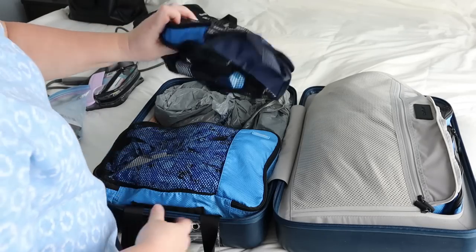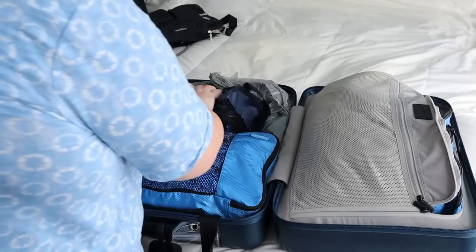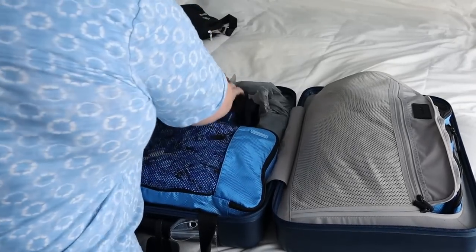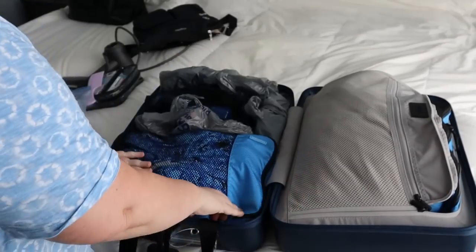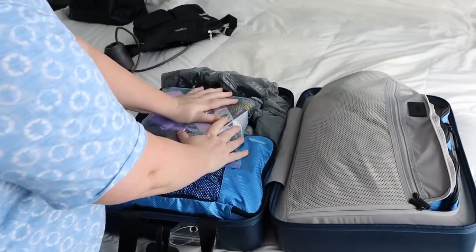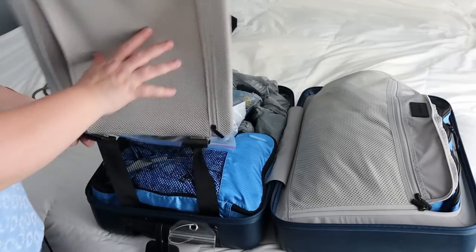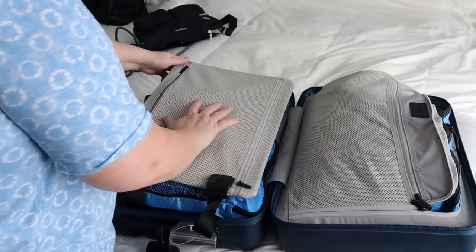Close that in a bit. And then I have my snorkel mask. That's got to go in here too. It's going to be tight. I have this Ziploc bag with my brushes. So now I'm going to put this thing down.